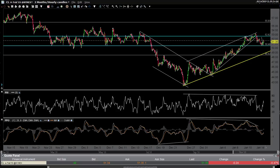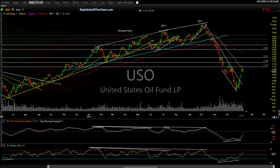Let's look at USO real quick for you USO traders. Here's the story on USO. We took out that downtrend line similar to the one I have on CL. So very well-defined, very steep downtrend line, bullish divergence, everything you like to see. You don't get this often. Positive divergence on the daily chart for USO, and it's rallied quite a bit since.